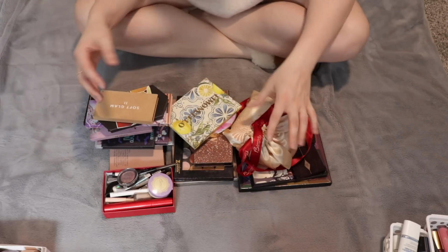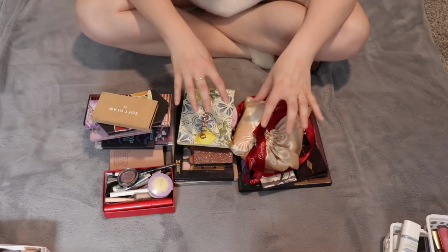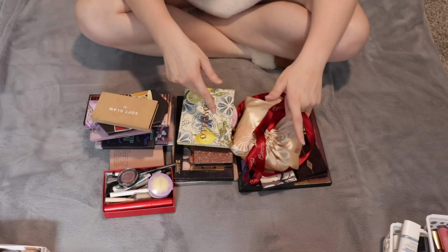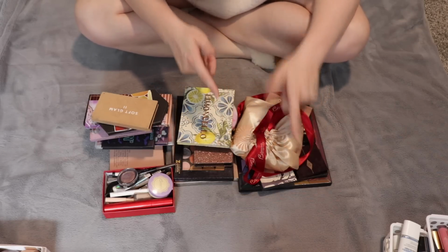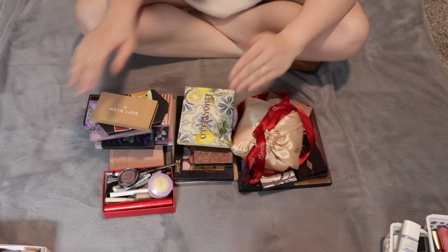Everyone. I've been really in the mood to go through and declutter some products, so I thought I'd just jump on camera and do that with you. I'm not going to be too long in my intro, but I did want to mention that a lot of these products, I'm not necessarily decluttering them, more so I'm retiring them.